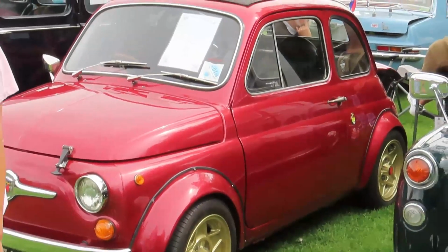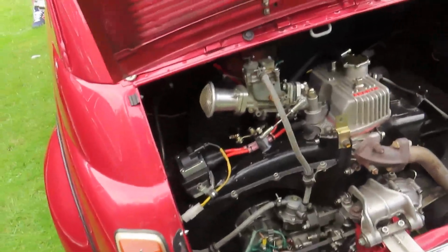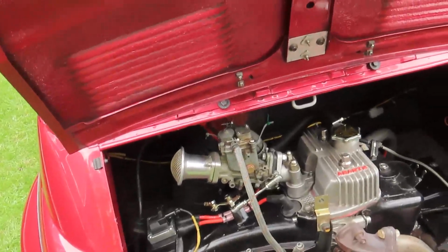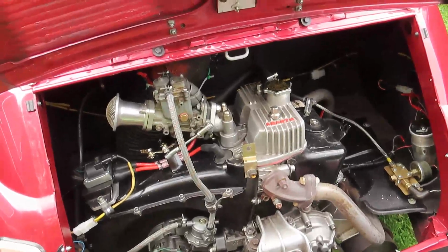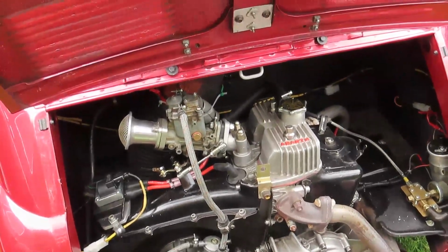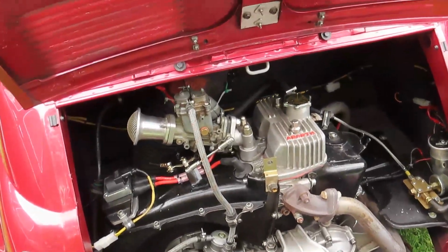So did you design this bit as well? No, they're standard Italian, because everyone thinks it's for cooling, but it's not. Is it not? What is it for then? In the mid-60s, Abarth, who were then a separate company, were doing a track day test with a 1000 TC, which was a Fiat 600 based Abarth. And they found that the more they raised the engine cover, the faster the car went.